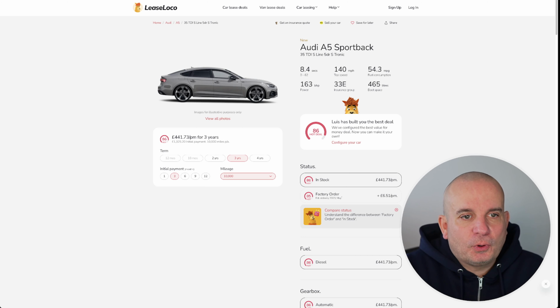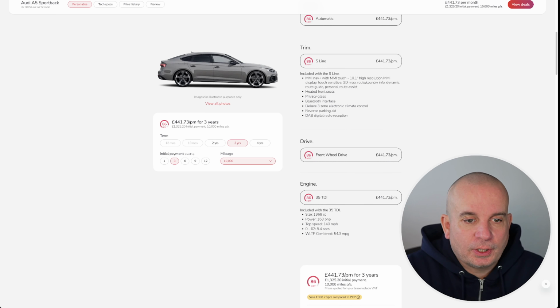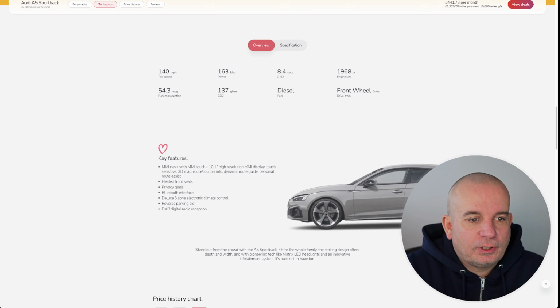Audi A5 Sportback, 35 TDI S-Line S-Tronic. So this is the diesel version. S-Line trim, as we know, is very good on an Audi, and the S-Tronic gearbox is one of the best in the business, certainly when it's new. Let's have a look at the price.